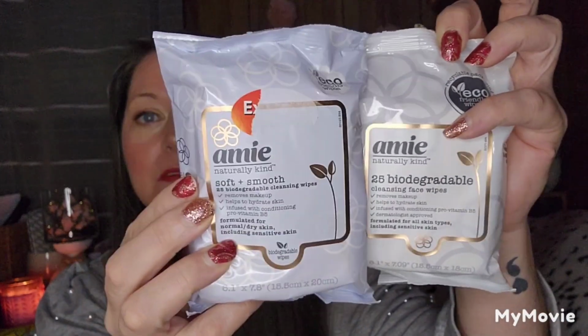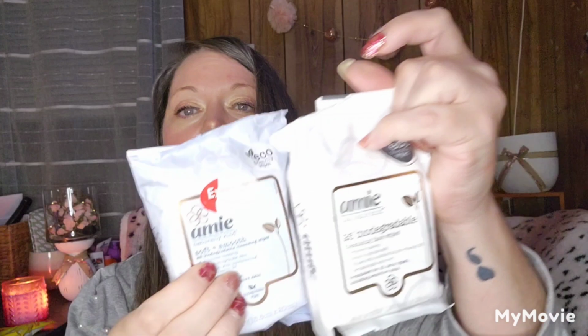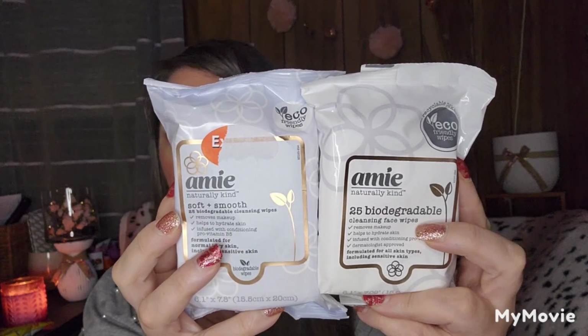I really don't know what the difference is in the purpley packaging and the white packaging, other than the type of writing. I don't know yet. Besides this eco-friendly wipes, recyclable packaging at the top on this one and not on this one. No, well, it says eco-friendly wipes over here on this one, so I don't know yet. I haven't figured out the difference in the two different colored packaged wipes yet, but I found both of the colors, so I picked up those.